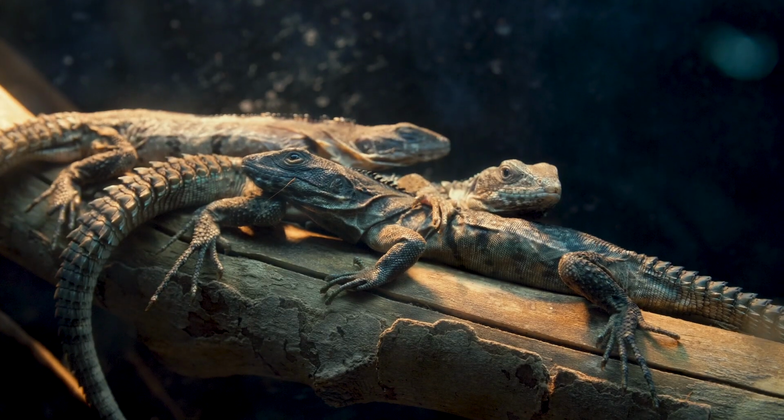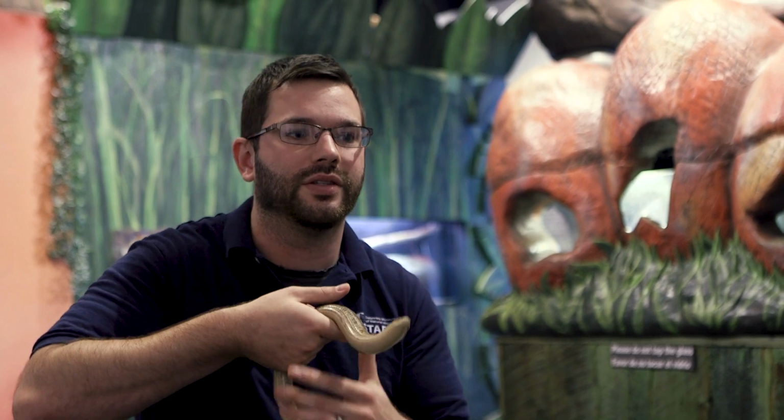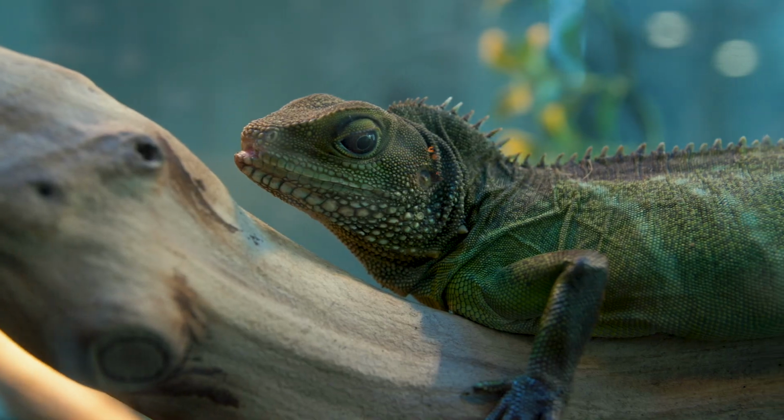I just think it's a wonderful opportunity to see things that you don't really get to see much in a museum. Like it's a living museum when things like this are here, and it gives those opportunities to really experience it firsthand instead of seeing pictures or watching it on television. This is up close and personal.